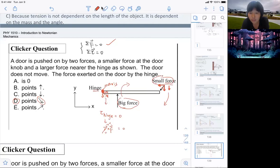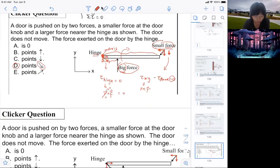Someone might argue they cannot cancel because one force is bigger than the other, so the torque cannot cancel. What do you guys think? I think the torque could cancel if the applied force was in the right place relative to the axis. Where you apply it also matters. Very good. Torque is R cross F. Even though the big force is bigger, it is applied at a smaller distance, so it has a smaller lever arm. The smaller force is applied at a much longer lever arm, so these two still cancel, giving an overall torque of 0. So indeed, the door is at static equilibrium.